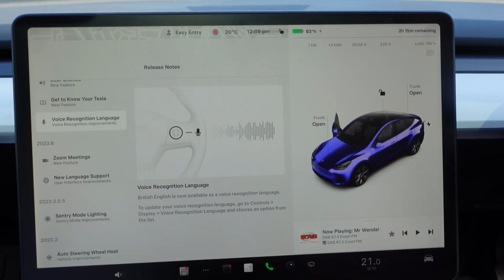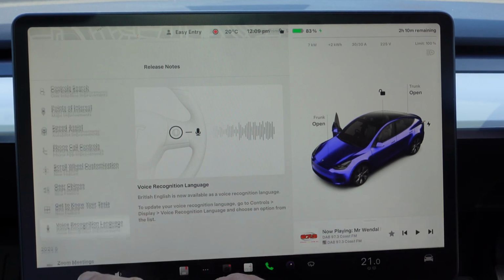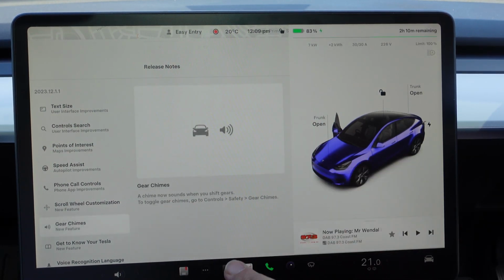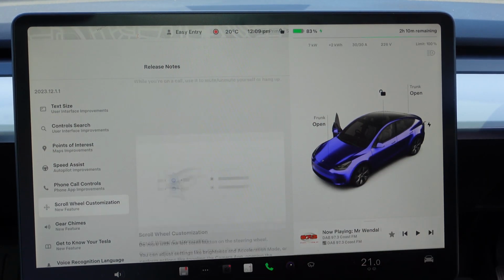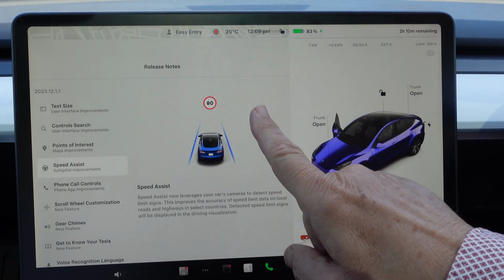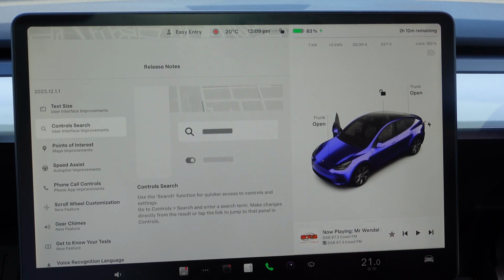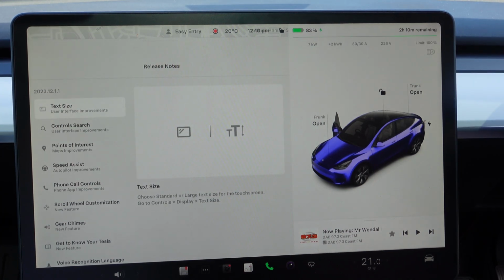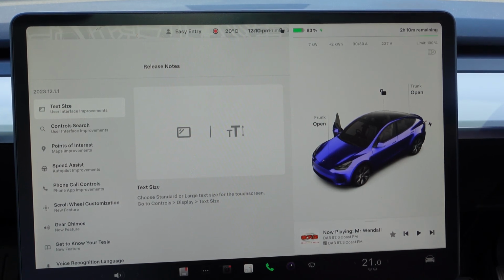All right, so that's it for this update. It's a fairly major update with some very, very nice things in there that are quite useful. The scroll wheel customization, phone controls, points of interest, and the search. I think that's great. So I'll be heading off home in a minute.